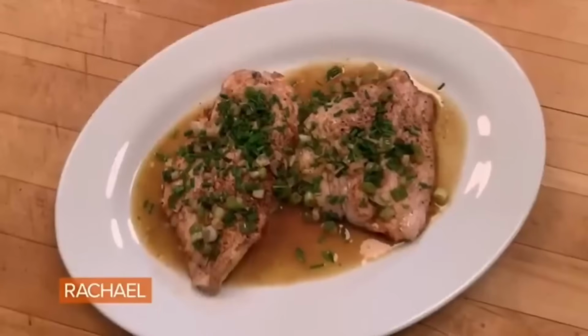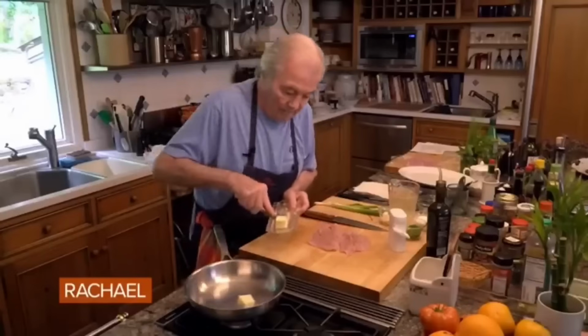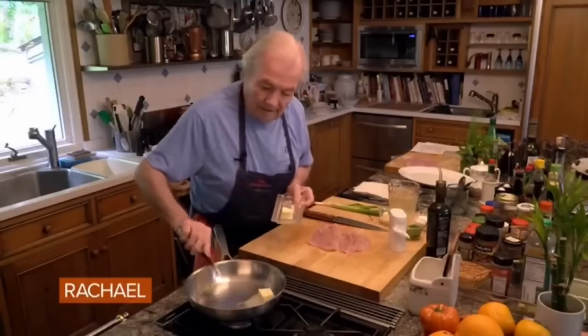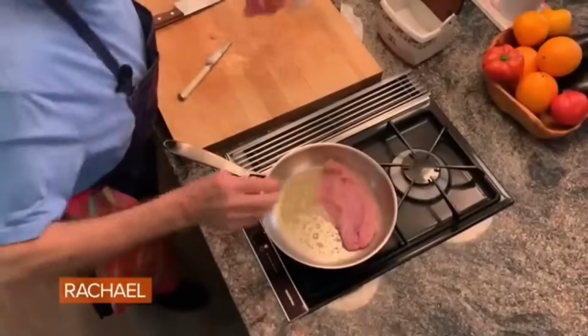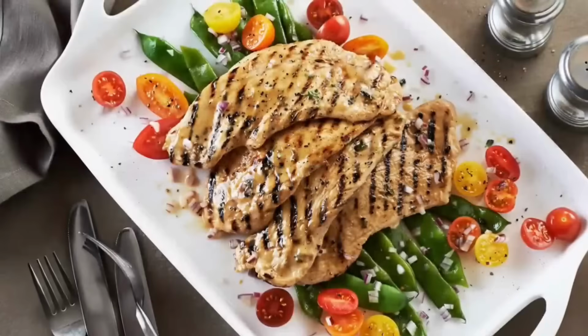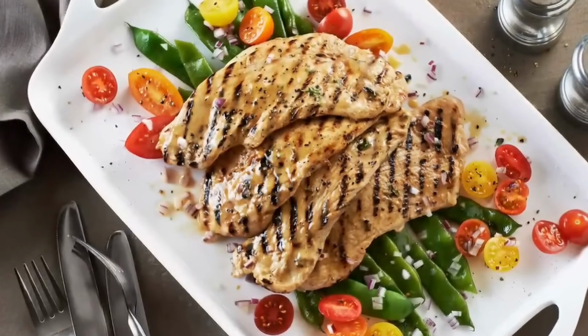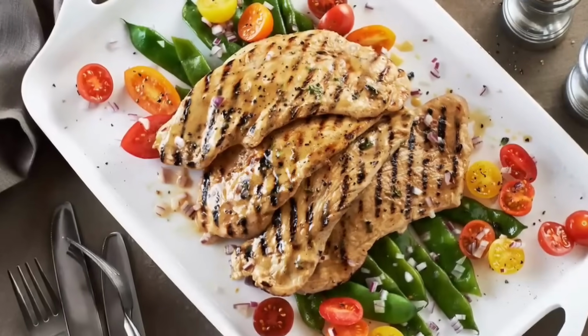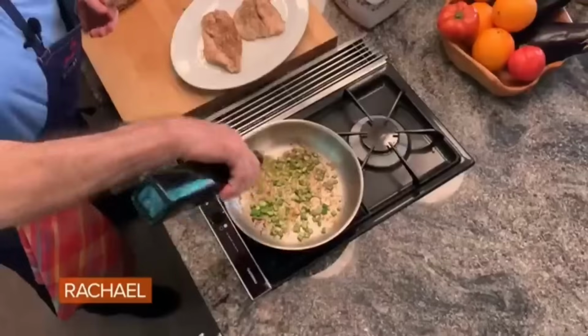Turkey scallopini with marsala sauce lightens up the traditional Italian scallopini with turkey, offering a tender, flavorful alternative. This dish involves thin slices of turkey, lightly dredged in flour and sautéed to golden perfection. The marsala wine sauce, enriched with mushrooms and a splash of chicken stock, adds a luxurious depth of flavor that complements the mild turkey beautifully. Finished with a pat of butter for richness, the sauce is silky and aromatic, making each bite a delightful experience.